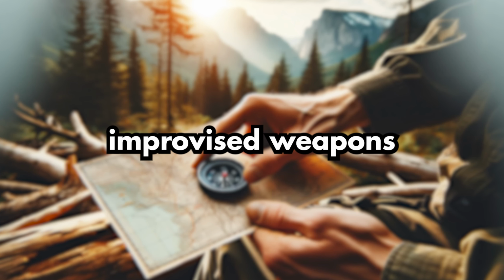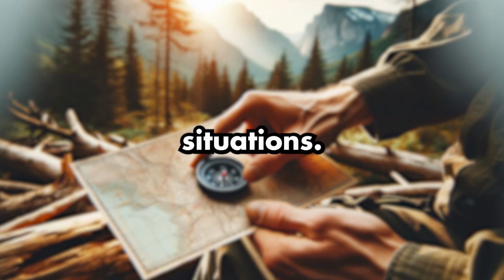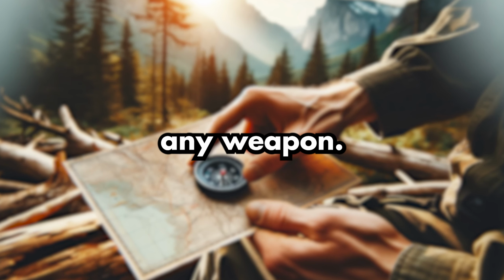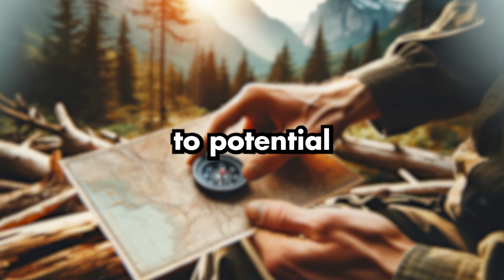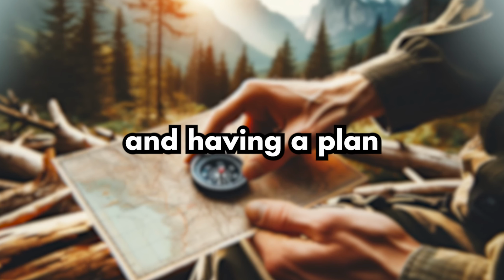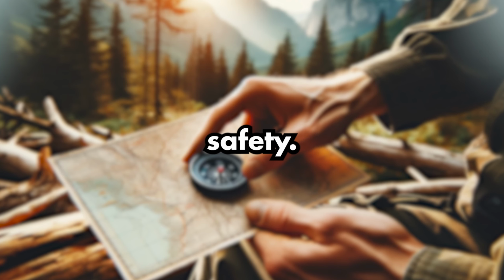Creating improvised weapons, such as spears or slingshots, can be necessary in certain situations. It's also important to understand the legal and ethical implications of using any weapon. Setting up alarms or tripwires around your campsite can alert you to potential dangers, whether from wildlife or people. Being aware of your environment, staying alert, and having a plan for various threats are essential components of wilderness safety.